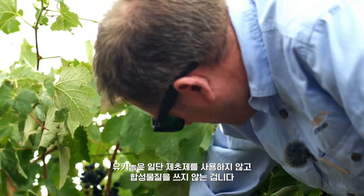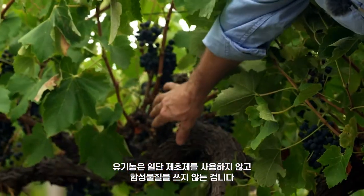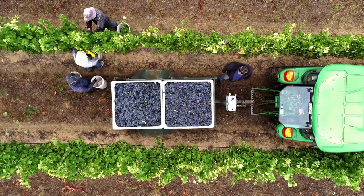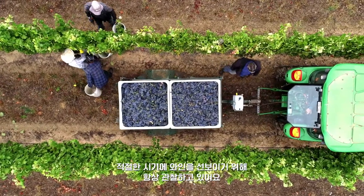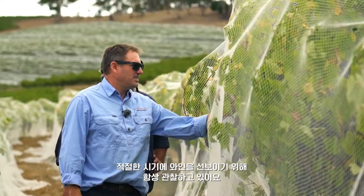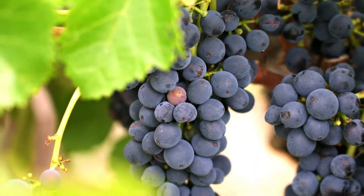100% organic for all the wines that we make. And we work very hard at managing all of that. How do you define organic? Organic basically means no herbicide, synthetic chemicals or fertilizers. They are always observing their wine and trying to showcase a sense of place in a wine.